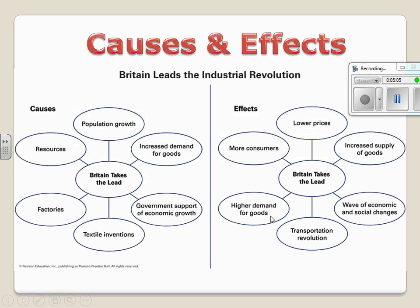Which is going to yield higher demands for these goods. And higher demand is going to require goods get from point A to point B quickly and efficiently, which is going to cause a transportation revolution. And then ultimately, because of these changes, there is eventually going to be a total economic and social change throughout the culture of Great Britain, France, and Germany during this time period.